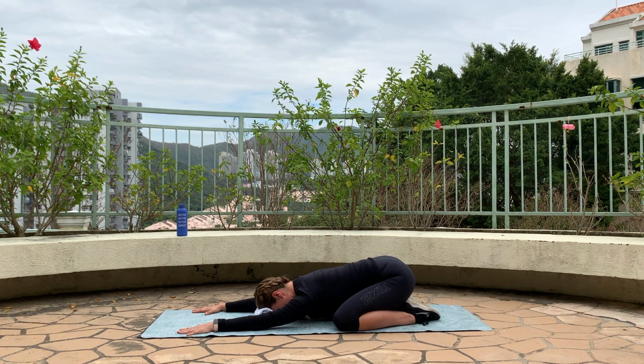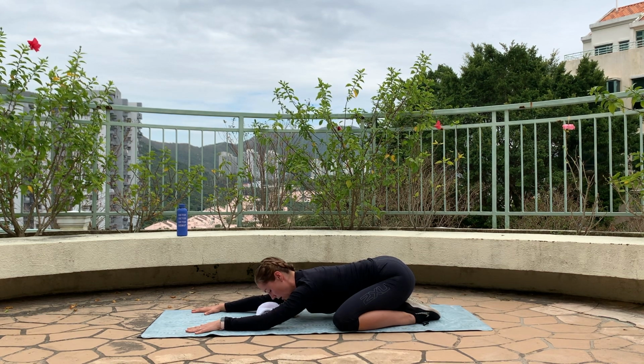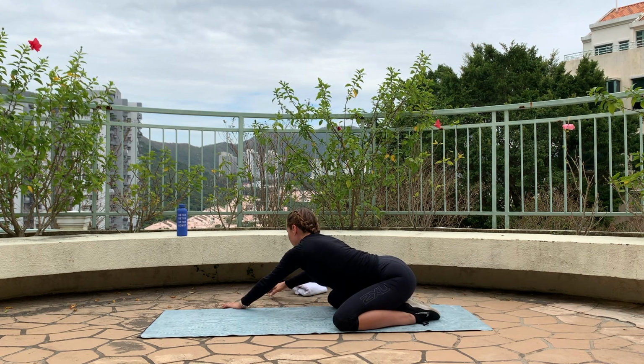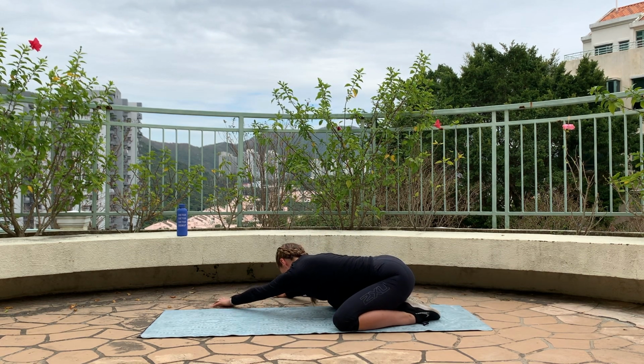Nice big inhale, spreading your ribs and your belly, getting bigger, everything through the torso. And then exhale, everything in the torso comes into center. Good. Come up slightly, and we're going to walk ourselves out to the right of our mat. And we don't have to come down all the way.